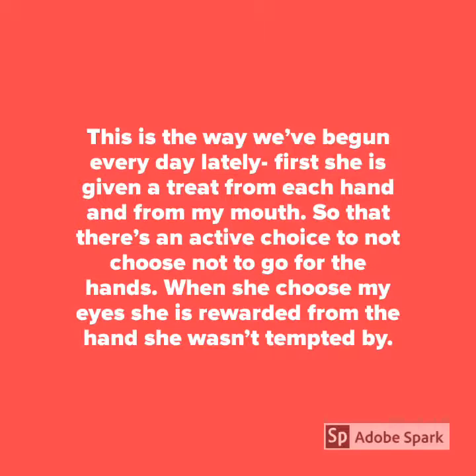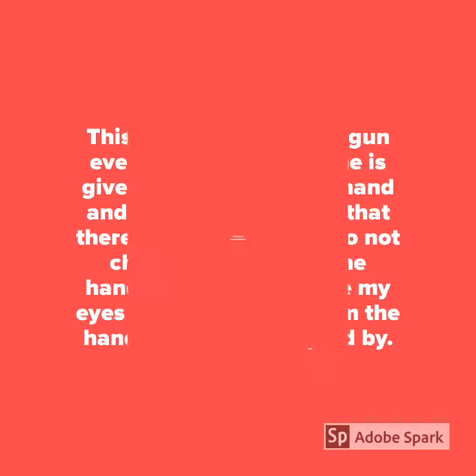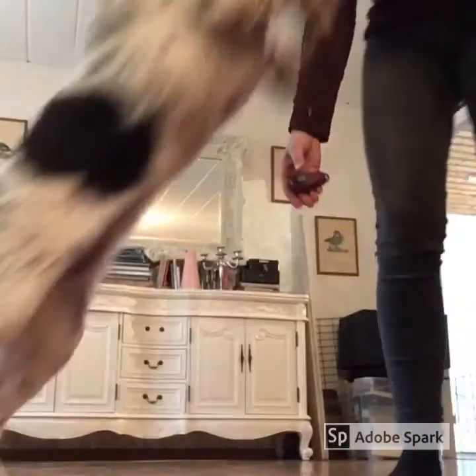As we've begun every day lately, first she's given a treat from each hand and from her mouth, so that there's an active choice not to go for the hands. When she shows me her eyes, she's rewarded from the hand she wasn't tempted by. Reverse temptation.